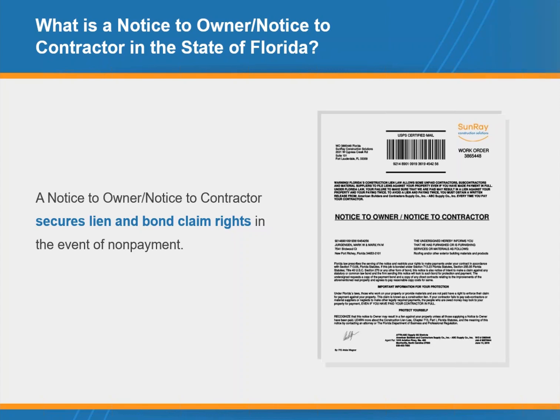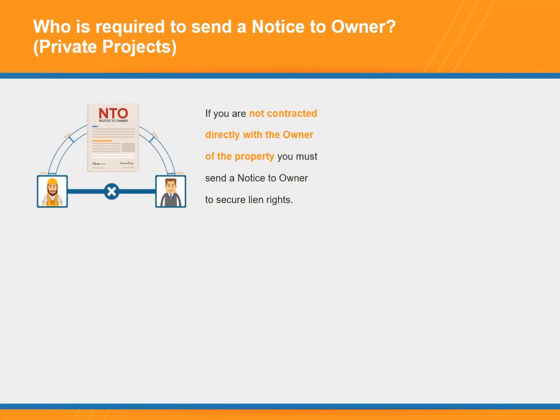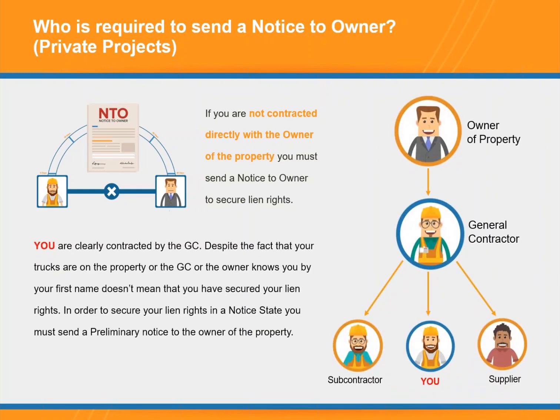So who's required to send a notice to owner on private projects? If you are not contracted directly with the owner of the property, you must send a notice to owner to secure your lien rights. So if you are working directly for the general contractor, and despite the fact that everyone knows your name, or you have a huge truck on the property, if you are not contracted directly with the owner of the property, you must send a notice to owner. So if you're a general contractor and you're hired directly by the owner of the property, you are not required to send a notice to owner in the state of Florida.